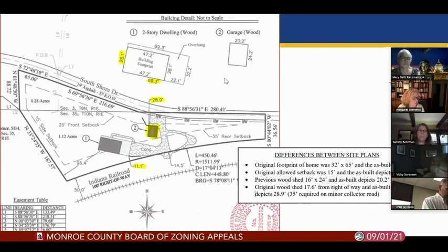I fully thought, and my track record is pretty good here as far as being a man of my word, that I was not encroaching on that rear setback variance that I was given in 2017. So that is how the house changed. I didn't see any issue with that, and so I didn't take the proper steps to make that right with planning, and I should have. And that goes for the garage as well.